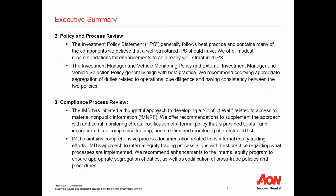Moving to item number 2 on the next slide, policy and process review. We asked them to review our 3 main policies: our main investment policy statement, our investment manager and vehicle monitoring policy, and our external investment manager and vehicle selection policy. So how we manage the assets in general, how we monitor these investments, and how we select them. Those are the 3 main policies that drive a good portion of what we do.